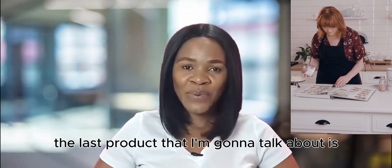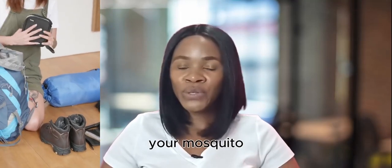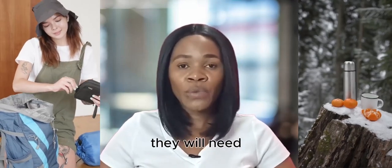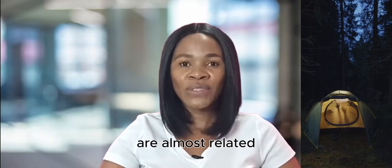The last product that I'm going to talk about is outdoor adventure gear and accessories. These will be things like your mosquito nets, thermos. As people will be outdoors, they will need thermos, they will need power banks, they will need chargers. So all these things connect with each other because they're almost related.